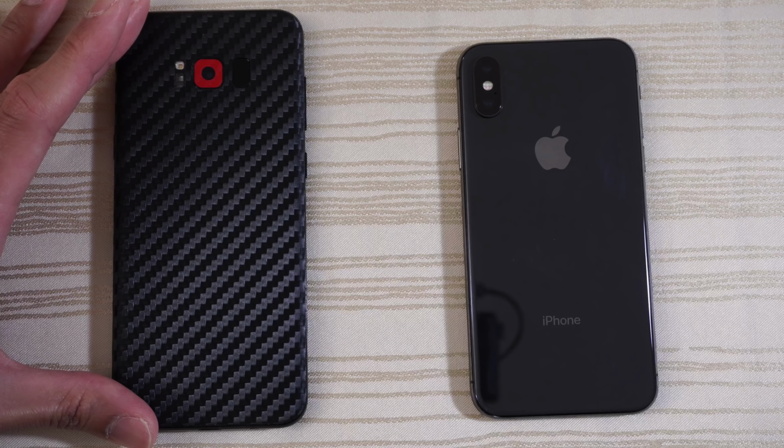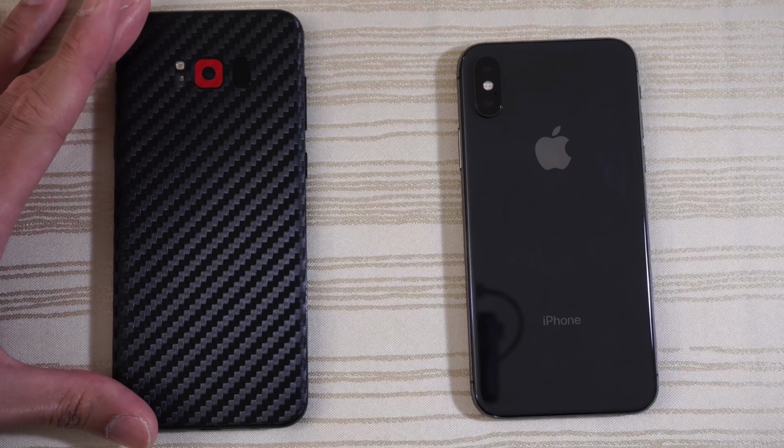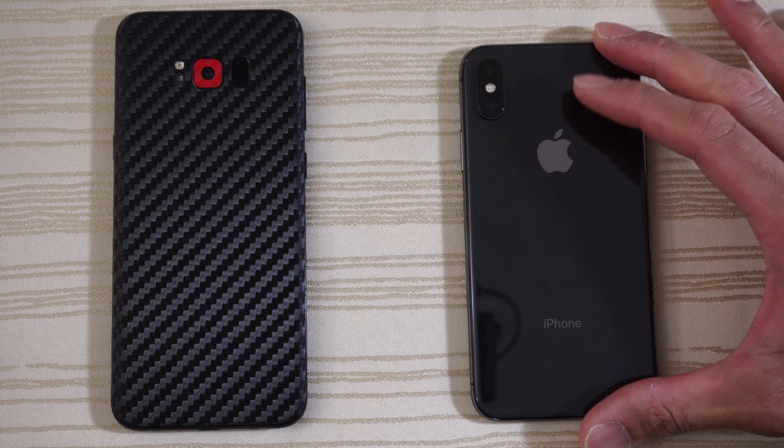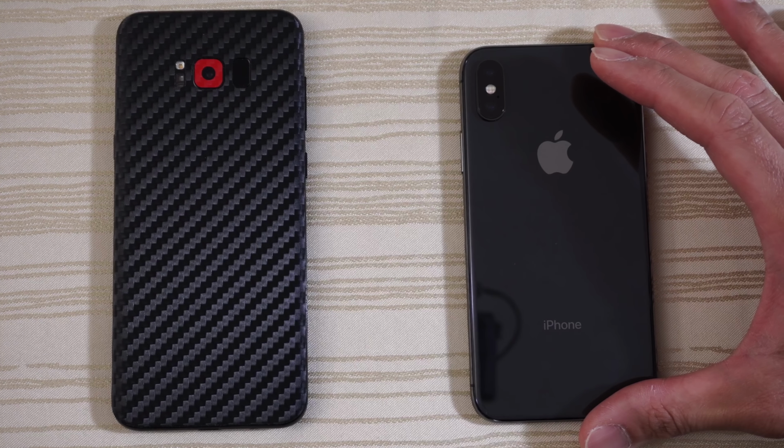This will be a speed test between the Samsung Galaxy S8 Plus versus the iPhone X, or the iPhone 10, whatever you want to call this phone. Now the Galaxy S8 Plus is rocking the Snapdragon 835 and 4 gigs of RAM, and I just received the Android 8.0 Oreo OTA, so this one's rocking Samsung Experience 9. And the iPhone X is rocking the A11 Bionic chip, and this one's running iOS 11.3.